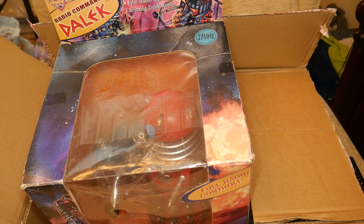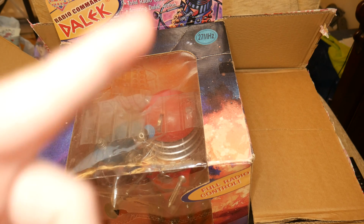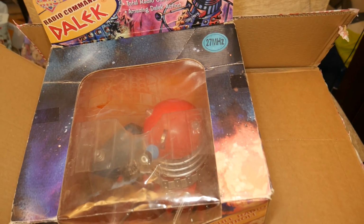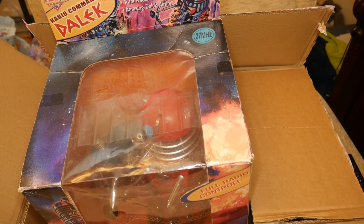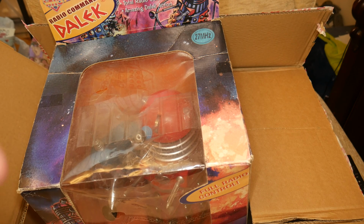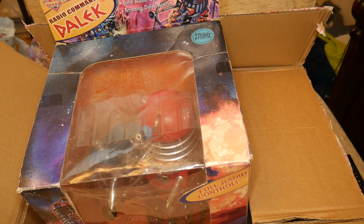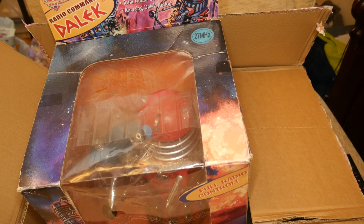So now I have at least one working one of every single Product Enterprise radio controlled Dalek. The only one that I don't have entirely is the gold chrome movie Dalek, which is extremely hard to find because, again, it's gold chrome. I've got the micro version, but not the radio controlled one. And whenever you do see it pop up, because despite being limited to 50, you do very occasionally see it pop up, but when it does, people are wanting.